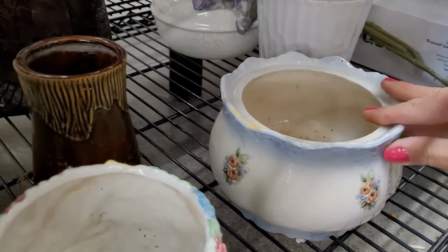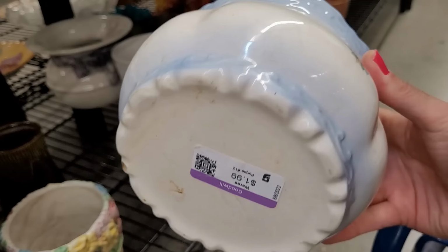This, on the other hand, is vintage. Looks like it's a project piece. Possibly a mold piece. The blue with the transfer wear roses. I love it. Put that in the cart.